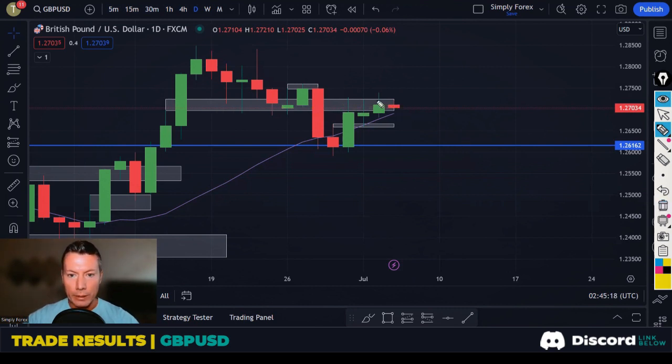And price retraced up into this grey zone, and we started to see wicks appearing. Even yesterday, guys, we got a wick form as well. So this trade is still on for me to take price lower. We still haven't broken these highs or this grey zone, so I'm still interested in shorts with this pair.